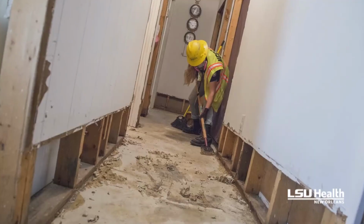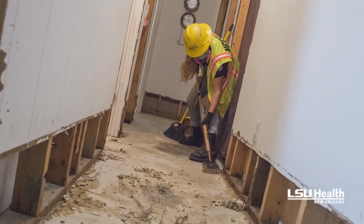What else do you need to do to protect yourself during a cleanup after a flooding event? Well, you need to wear personal protective equipment to protect your eyes when working, such as goggles. You need to wear long sleeves, long pants like blue jeans, wear steel-toed shoes to protect your feet. And also you need to be concerned about conserving your hearing.